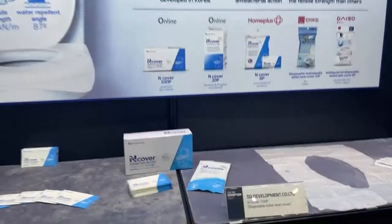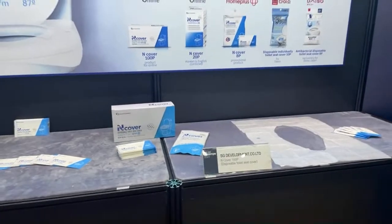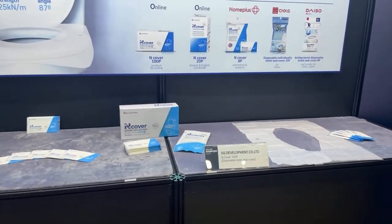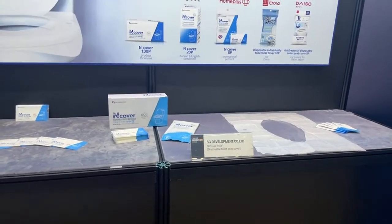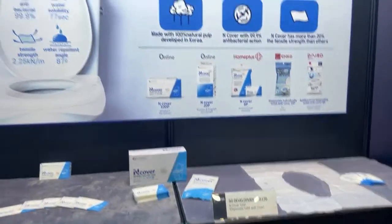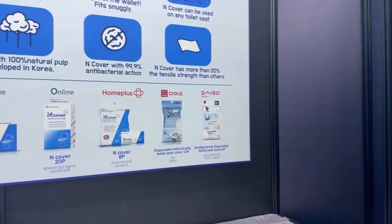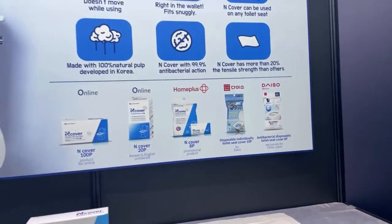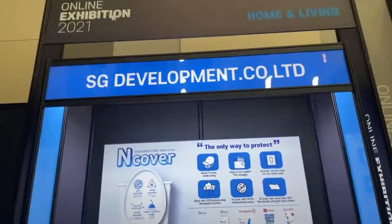So their toilet seat covers are actually antibacterial, 99.9%. They are water soluble, so they dissolve in just 77 seconds. They have a really good strength, so they're not going to rip when you sit on it. And they're also water repellent. So that's really neat. And they have tons of different kinds. Antibacterial disposable toilet seat covers. Neatness. And you can also use these if your face is oily. Blot your oil off your face.